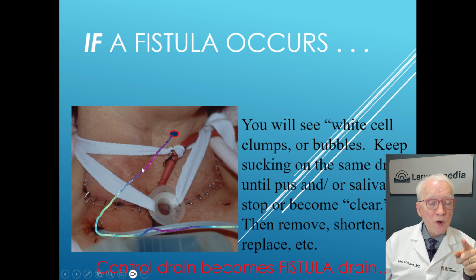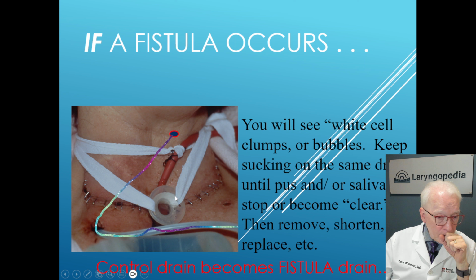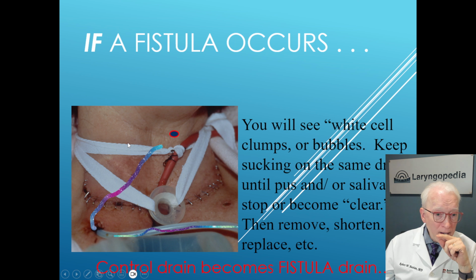She is in hospital just long enough to make sure that you're controlling the fistula. But if you're controlling the fistula, you can send her home, and all she has to do is squeeze the grenade once or twice a day. So here you see I've shortened the drain because presumably the drainage has cleared up some. Put it back in. Again, the flap will turn red a bit and there will be more white cell clumps. Then after 2 or 3 days, you pull it out again.